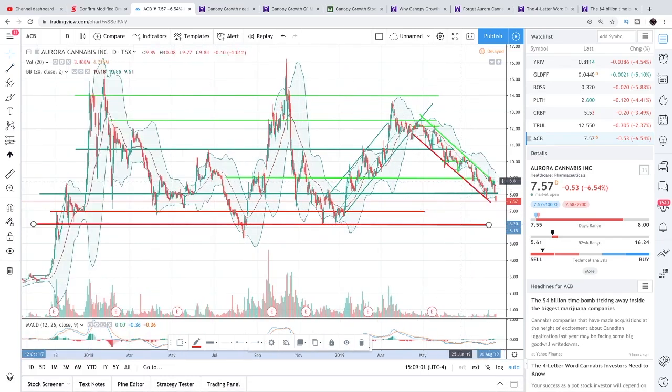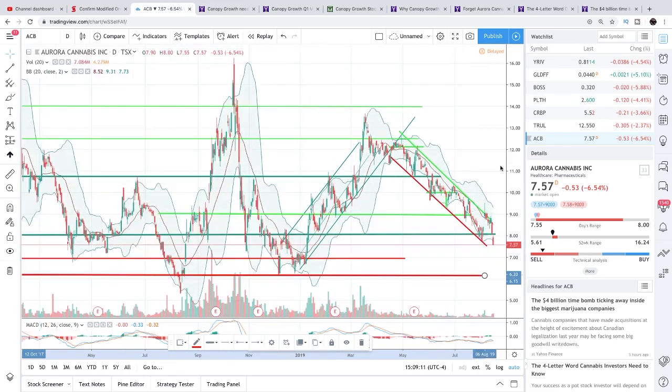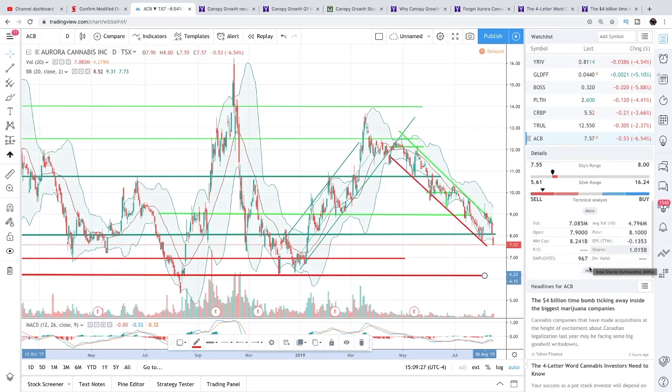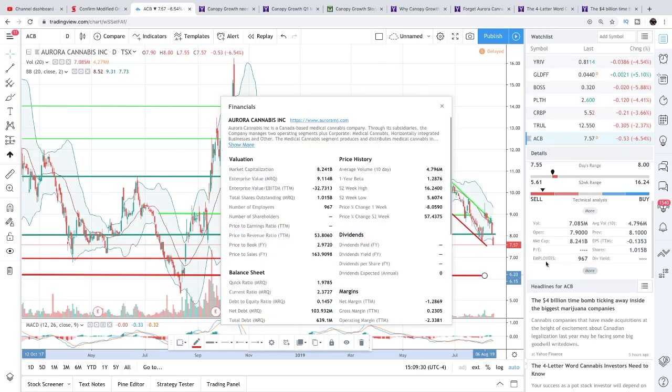I still have not added any Aurora shares. I am very tempted to add Aurora shares, but I will wait until it gets a little closer to the support line, if that even happens. For now, I'm pretty satisfied with my Canopy Growth shares that I've purchased. Aurora currently has a market cap of 8.24 billion, so still a lot smaller than Canopy Growth, sitting at 14 billion. We're going to look at their numbers real quick.